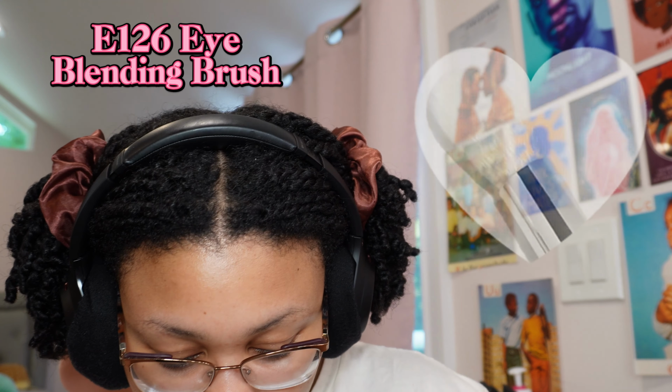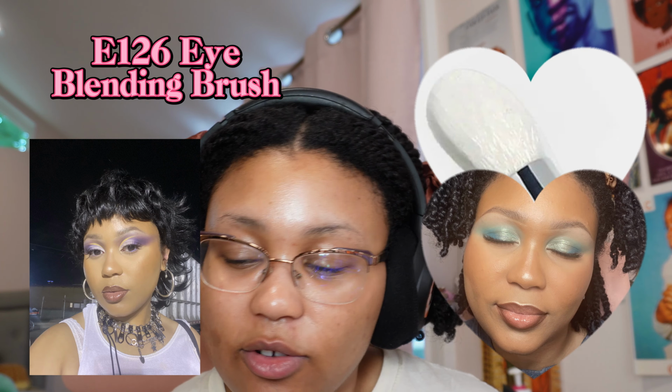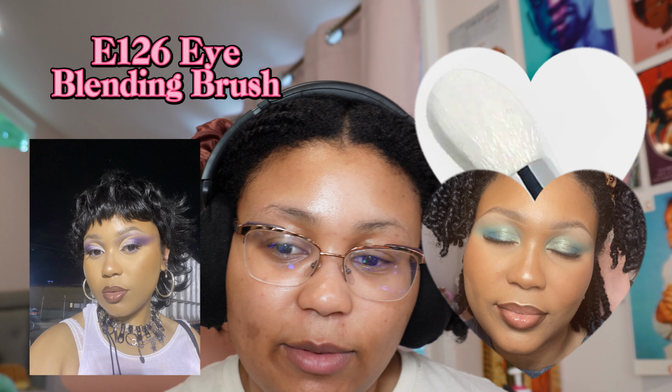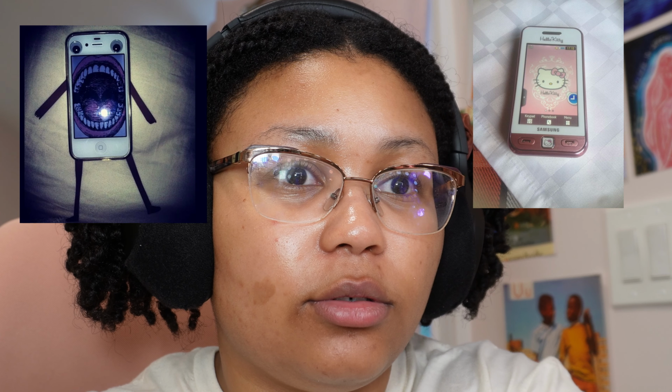The E126 for me is a blending brush. If you really want to diffuse your eyeshadow, just get the E126. It's going to help diffuse your eyeshadow, make it look very blended, and I really like that. So I got another one of those because it was just my favorite. I got two, one for the plug and one for the load.